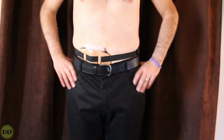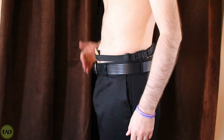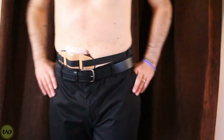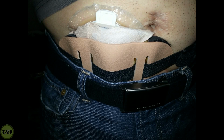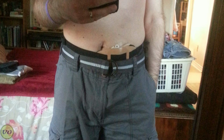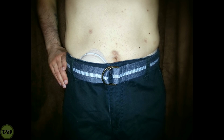Now, one product that can be extremely useful if your stoma is at or above your belt line are stoma guards. Now, they not only offer protection from your belt, but they can also protect from a seat belt, and they can allow you to tuck in your shirt without impeding your appliance in any way.